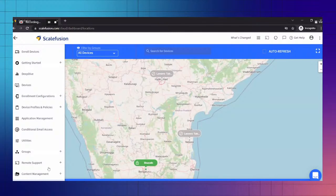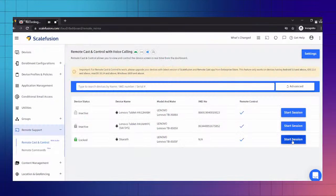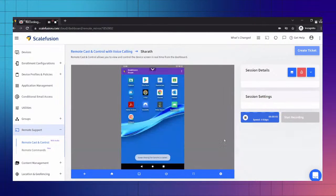Same thing on the left side, we have remote cast and control wherein we can take a remote of the device and we can also control the device. Let me quickly start a session over here to showcase how exactly it is done. I currently have a device by the name Sharat enrolled. I can quickly take control of the device, and this is an example of a device that is enrolled in kiosk mode with Scalefusion. I can take a remote of the device. I can even control the device.